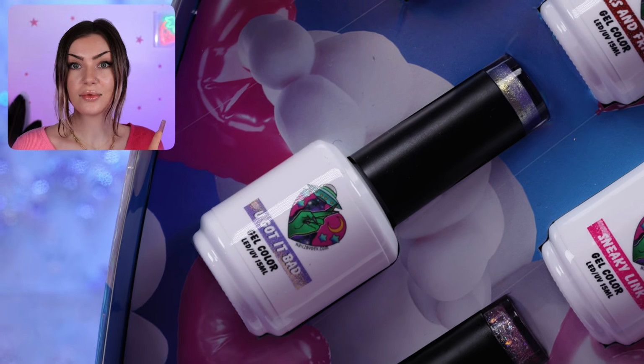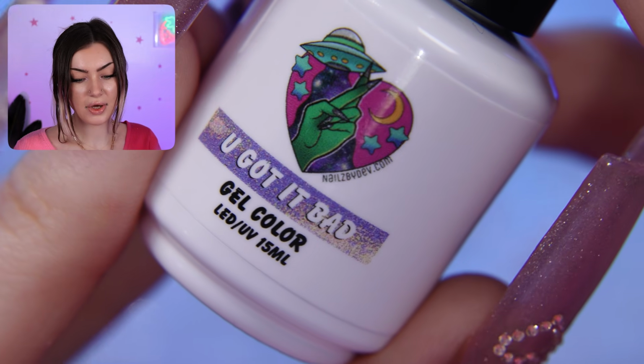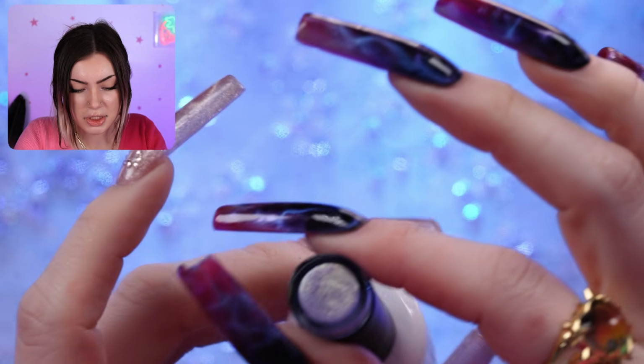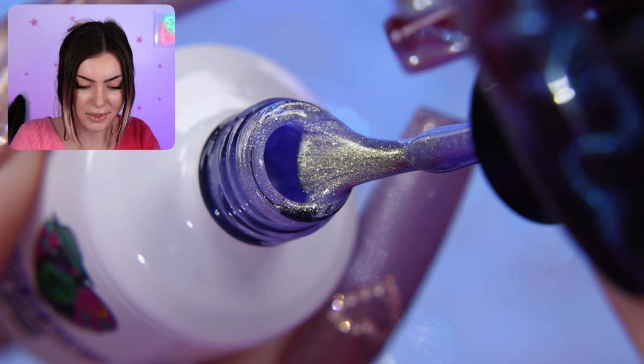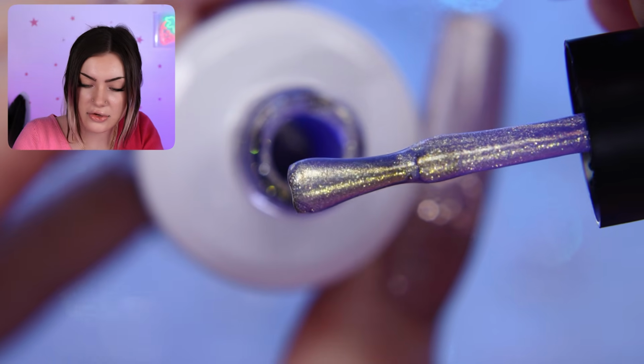Last but not least, this one is more of a blue, but it definitely has a shift to it. This one is You Got It Bad. From the top, it definitely looks like it has a goldish shift. It's like an iridescent gel. Oh, pretty. Again, this one looks like that metallic nail polish type of look. I love it. Also, the shift in it is definitely very strong.